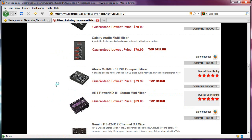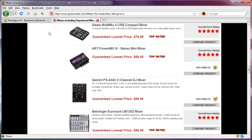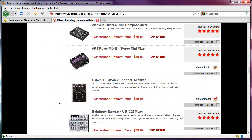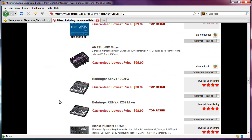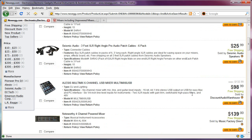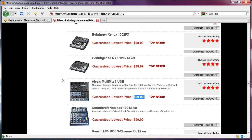Let's see what happens if we go find the same model. What was that? The Multimix 6? Okay. Guaranteed lowest price $99, compared to $98.99 with free shipping. So, well, they do say on Guitar Center that they guarantee it, so you could say, hey, I saw it for cheaper on Newegg, you guys owe me $1. You could get away with that.